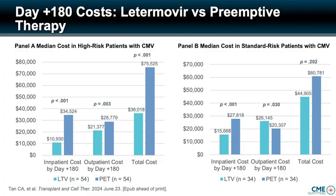They looked at the day 180 cost of letermovir versus the average cost of preemptive therapy in the preemptive therapy era. We looked at matched patients, the same types of patients, and divided them between high risk and standard risk by the usual criteria. So the T-cell depleted, cords. Actually, I think cords were excluded in this study. Is that right? Yeah. And the haplos, the PT-Cy, those who had GVHD versus our standard risk patients.